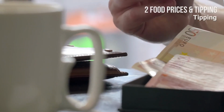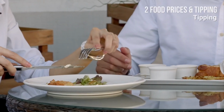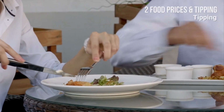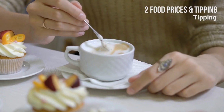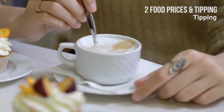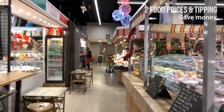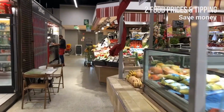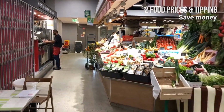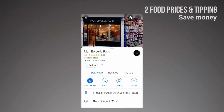Tipping. Service charge is included in your bill, so tipping is not mandatory. Still, a 5 to 10% tip is appreciated at restaurants. And leaving pocket change is considered acceptable at cafes and bars. You can choose to buy food and drinks at a grocery store or fresh fruits at a local street market to hold down costs a bit. Use Google Maps or a similar app to locate a store or market near you.